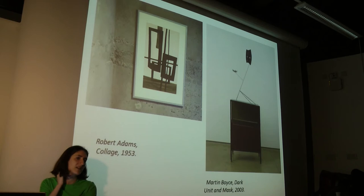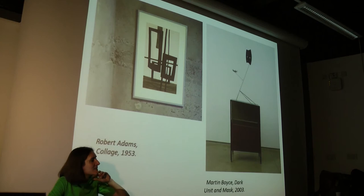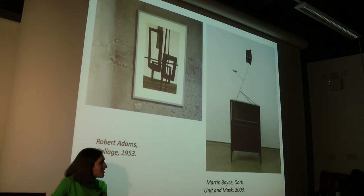So this work on the right by Boyce includes a splint. The mask is actually made from a splint made by Eames. Eames is a furniture designer, Charles and Ray Eames, but before they were designing modernist furniture, they were designing splints during the First World War. So Boyce has appropriated this old splint and made it into a kind of primitive mask.